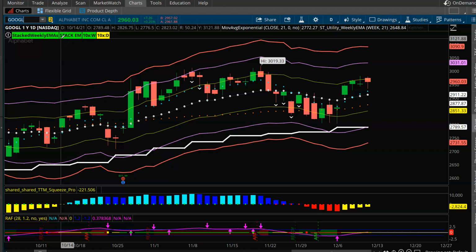It completely unravels if the market rolls over. But if your S&P and your QQQ fire their squeezes to the upside, I think Google here poised for brand new all-time highs.